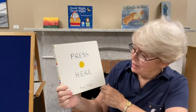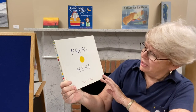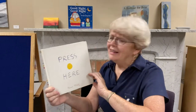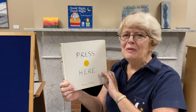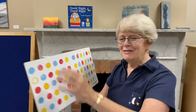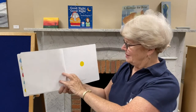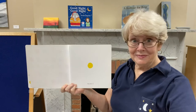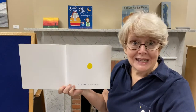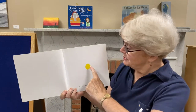Let's have a little fun with one of our books. This is one called Press Here by Herve Tullet. And I had forgotten about this book until someone who had heard me read it before mentioned it yesterday, and I thought, yeah, we should have that again. Are you ready? I'm going to press here and turn the page.